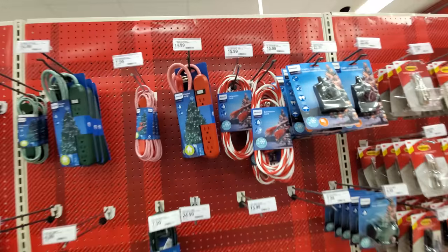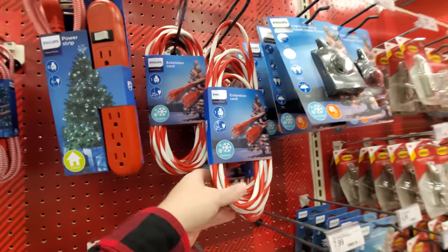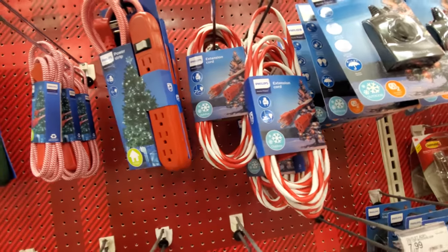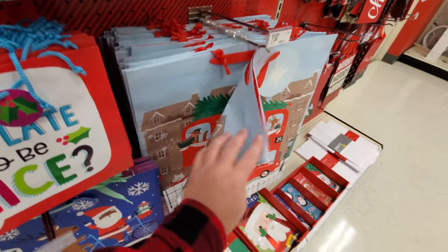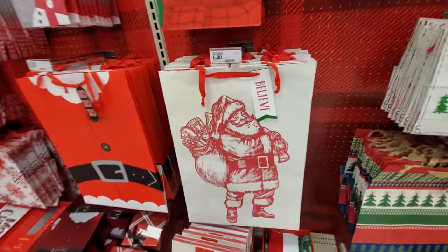Okay, I'm cutting through here to get to another section, but look at this. It's a candy cane striped extension cord. That's actually pretty cool, except you kind of want to hide your extension cords. Got lots of gift bags. Look at this huge one. I wonder what you would put in there. Something huge. Ooh, I like this one.